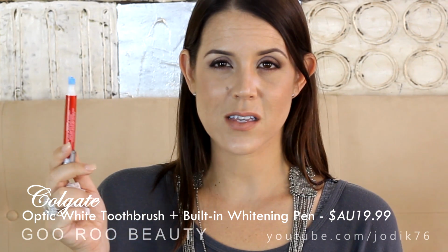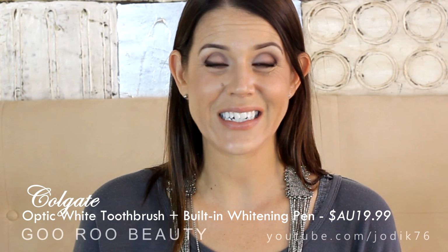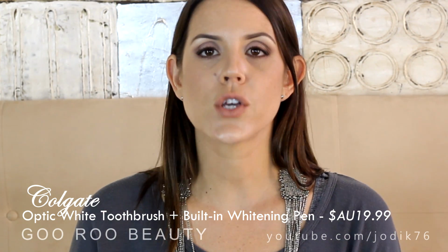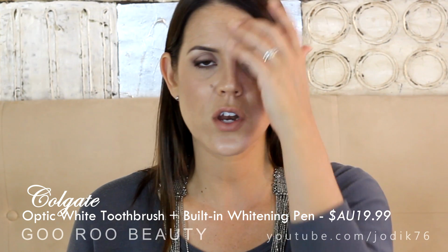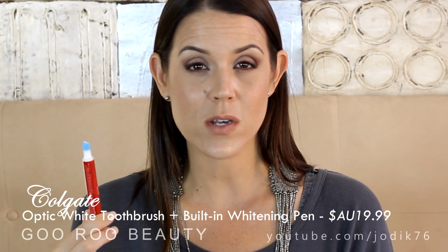The nice thing about this is it's a no fuss product. You don't have to leave it with your teeth like this for half an hour, very uncomfortable. You don't have to put slippery strips in your mouth. You don't have to put a mouth guard in. It's just a really nice way of touching up or keeping your teeth white.